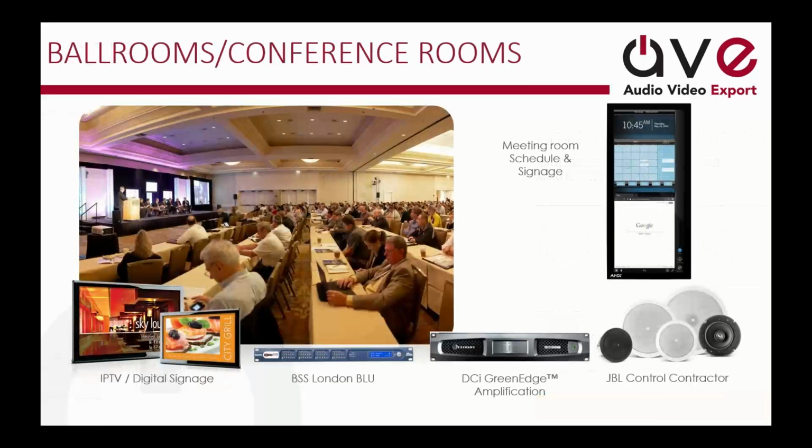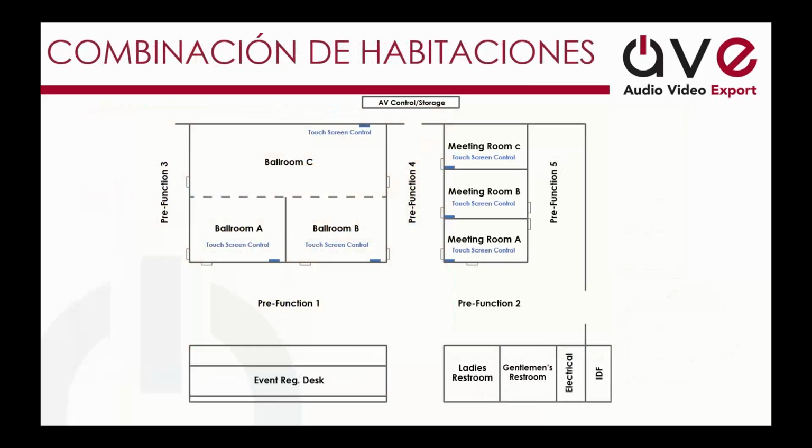Okay. Switching gears just a little bit, we're talking about ballrooms and conference rooms. It's a lot of the same thing. We could have talked a little bit about the Ascendo system. I go over that in another... Oh, we do actually. It'll be the next slide here that we're talking about. And I didn't translate this. Forgive me.